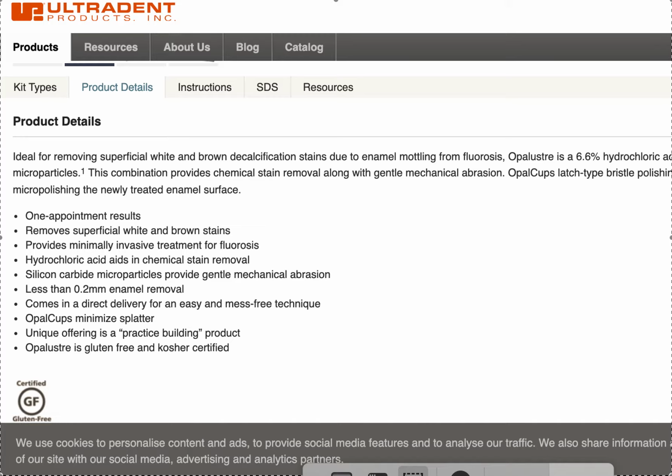Today I want to talk about white spot scars, decalcification, or those little spots that sometimes people get on their teeth after they get their braces off. They're basically like baby scars. They're like baby cavities, and they look like scars, like white. They're whiter than the regular tooth. And it is a permanent thing, but you can polish it off with this kit called Opalustre.